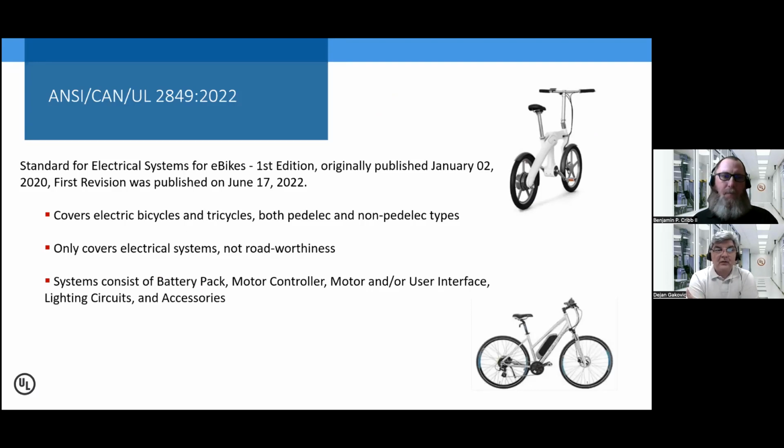So UL 2849 is an ANSI standard. It's a standard for the electrical system for bikes. Again, as I said, originally published on January 2nd, 2020, with the first revision published on June 17, 2022. It covers electrical bicycles and tricycles, both pedelec and non-pedelec types. It only covers the electrical system, not roadworthiness. The system consists of the battery pack, motor controller, motor, and/or user interface, lighting circuits, and accessories.